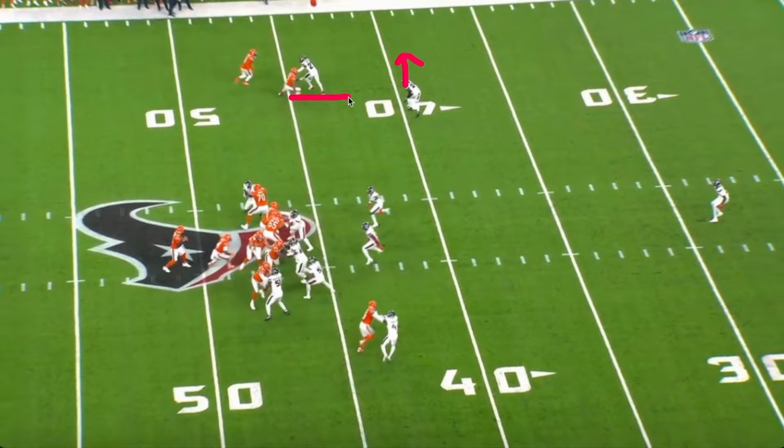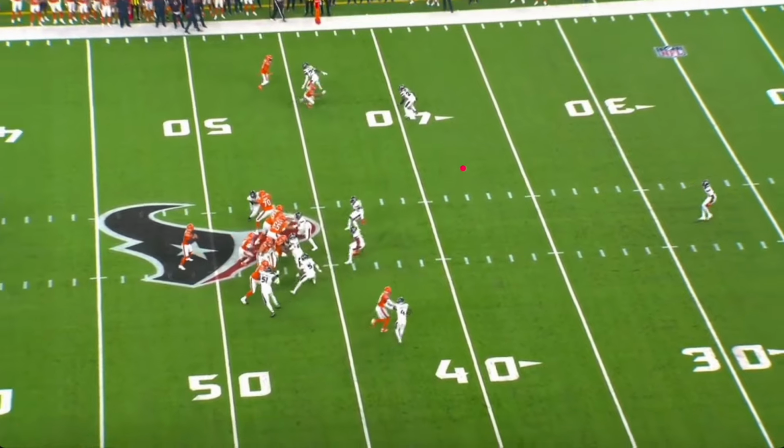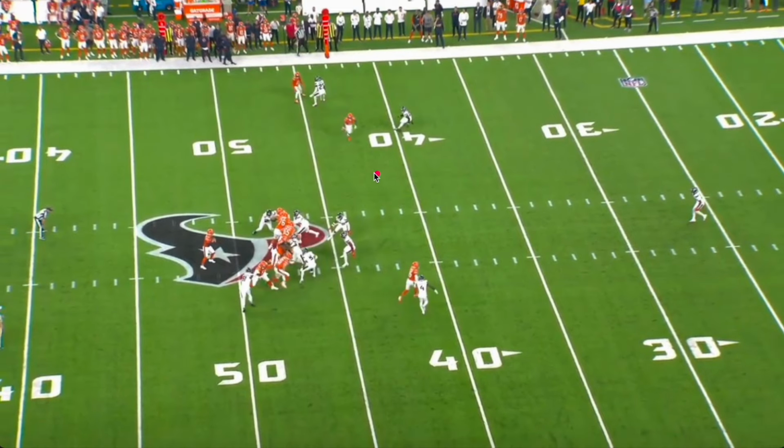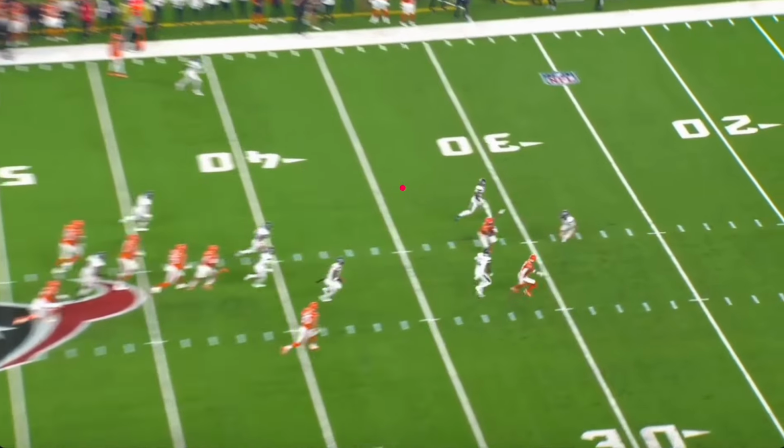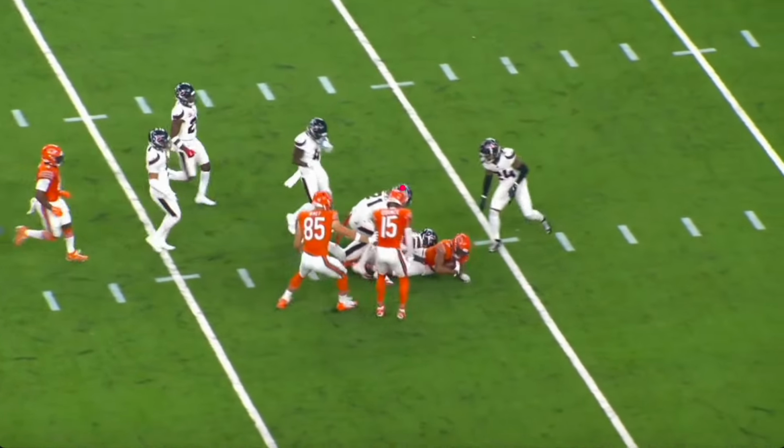And then DJ Moore ends up just cutting in a really hard slant here and getting open in the middle of the field for his quarterback. There's a ton of space right here on this route. Williams does a good job throwing this ball with plenty of zip, leads Moore upfield. That's a really nice play.